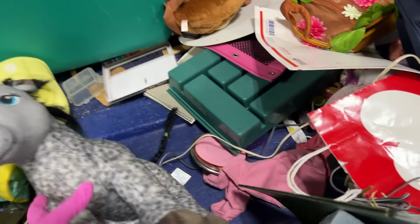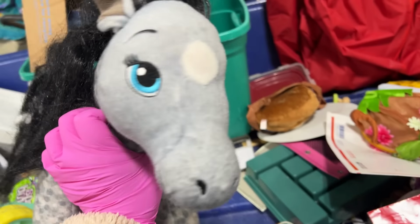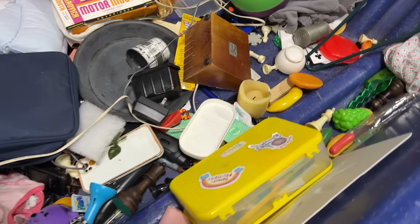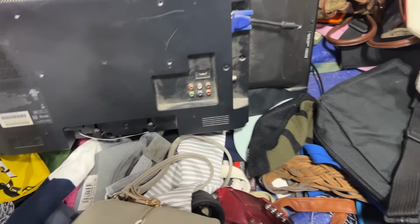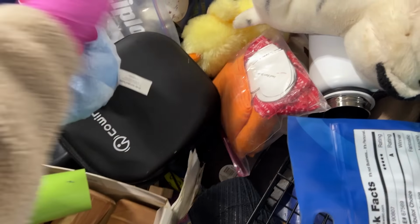A Build-A-Bear horse. Let's see. Be nice if it had a sound in it, because then it could be electrical. What's this fairy bag? It's like a fairy bag. Scratcher. These are always nice. A TV in here. Couple bags and purses. Logs. Plushies.